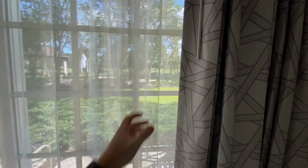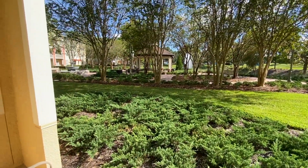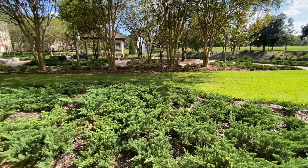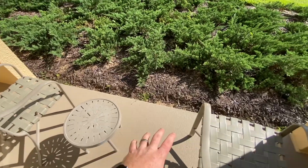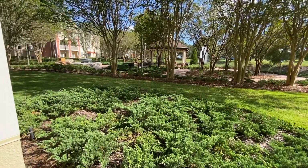Our view out here, if you want to walk out on the balcony, the view is really pretty out here. We do have a really nice view of a fountain and just the gardens, and you have a little side table and the chairs here. But really like this setup, really pretty room.